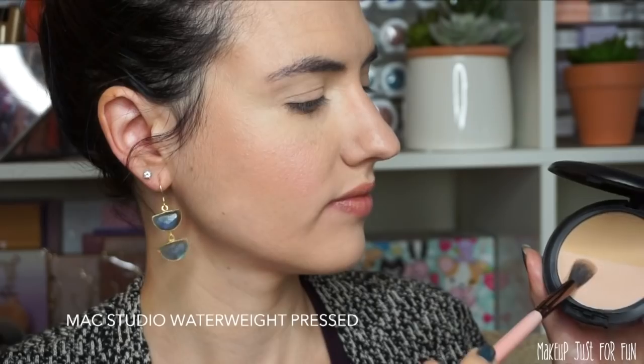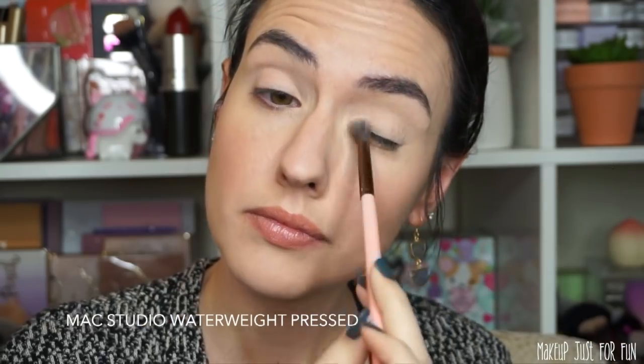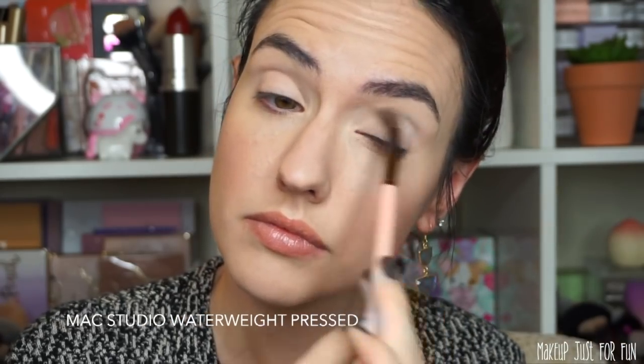I'm starting off by priming my lids with my favorite eye base. It's the MAC Paint Pot in the shade Painterly. Then I'm going to set that base just lightly with some MAC Studio Water Weight Pressed Powder, so that I have a nice smooth canvas to work on.